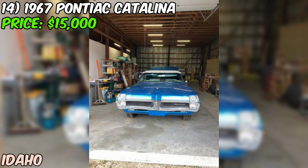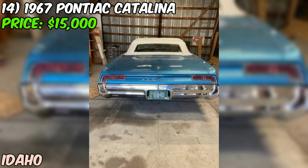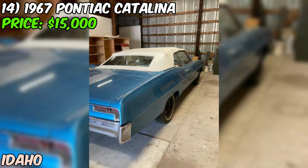And let's talk about the extras. The purchaser will receive skirts, a convertible cover, side chrome, a mechanic's quarter panel cover, a build sheet, and PHS data. These are the kinds of details that really set this Catalina apart and make it a true collector's item.